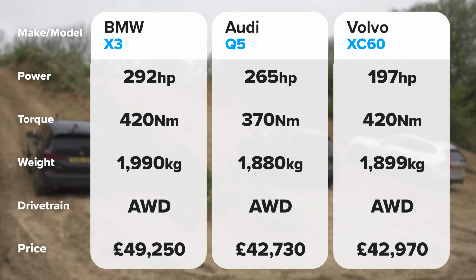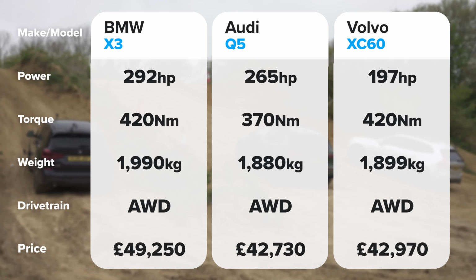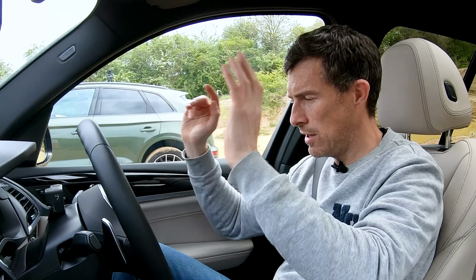Now what I'm going to do is flash up on the screen the stats of the cars. If you press pause, you can then compare everything in your own time. You ready? 3, 2, 1. Right. Let's move on with the race.